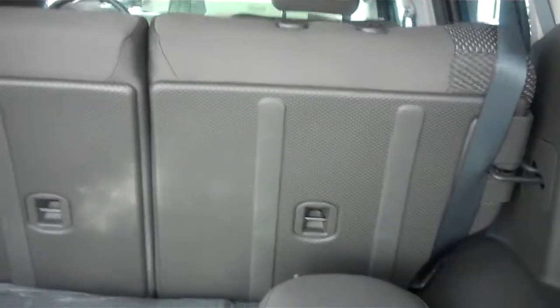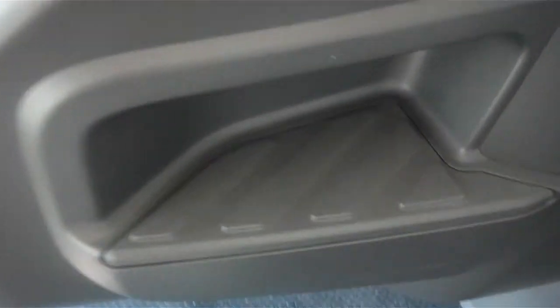You have extra holders over here on the side, and easy way to get to storage down there. Cloth mats, removable headrests, and the back seats do fold down. Step stool to get you to the top.